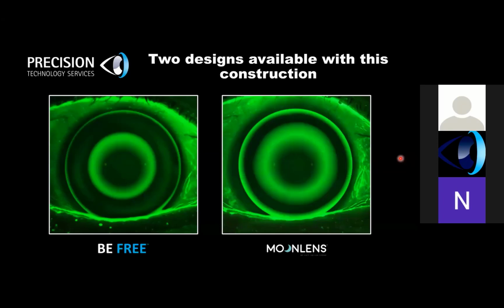There are two designs available to you from Precision, the B-free and the Moon lens, and we'd encourage you to reach out to our team if you have questions about getting started and which lens fits your practice better, because they are different in their fitting approach. They both share the same central optic zone and tear layer profile, so you can expect their myopia controlling efficacy to be very similar.